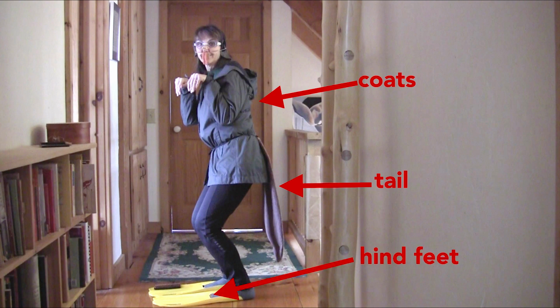My back feet have webbing between the toes, and they're really big. They help me to be a fast and strong swimmer. One of my toenails on each foot has a little split in it, and it lets me use it like a comb to keep my fur looking beautiful and well-groomed.